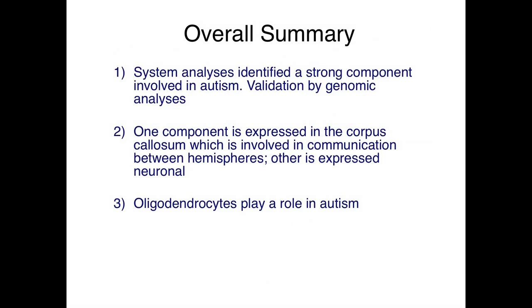So why is all this important? Well, what it says is we can use a systems analysis. If we just looked at genetics, we never would have found this. It's really by being able to look at the natural organization. We use proteins, we use RNA expression. Using all this information, we can really gain some new insights into autism itself. And we can validate this, again, using all the sequencing studies out there.